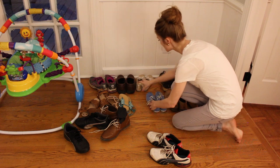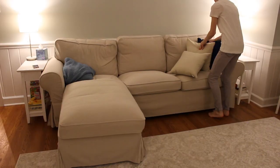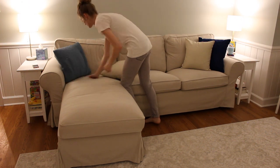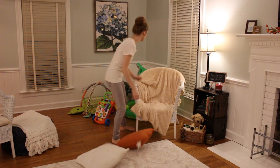I have my eye on a shoe organizer for this space. If you have any ideas, please share below about what you do with the shoes in your home. Do you have them tucked away somewhere in a caddy, in a closet?